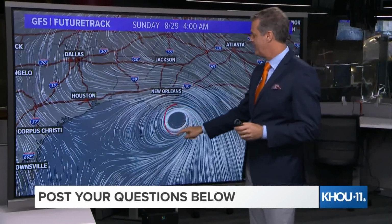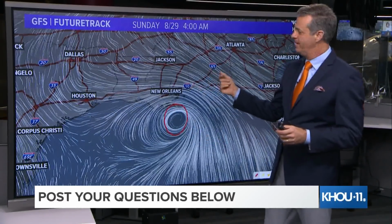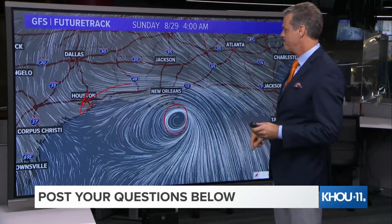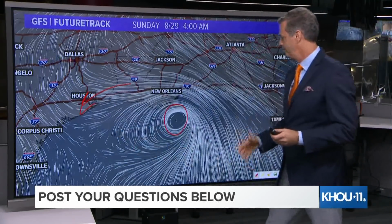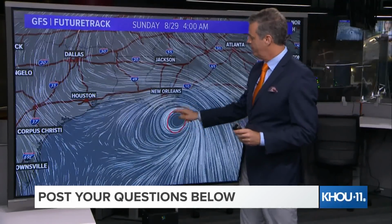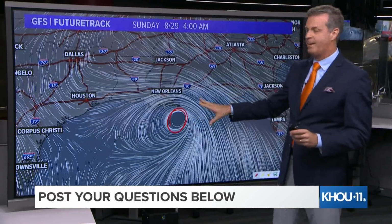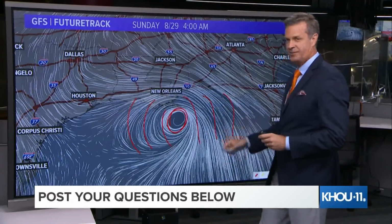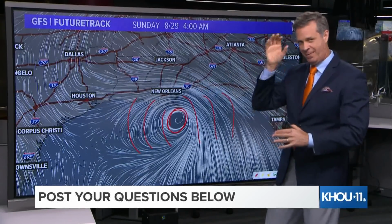Here's our hurricane hitting near New Orleans on Sunday, and Houston getting an east wind that'll turn northeasterly as it moves inland. That brings in dry air. And one of the most interesting things about these storms is that even though they're hundreds of miles away, this is like dropping a pebble in a pond, and it sends out ripples, waves, away from the center where that pebble dropped into the water.